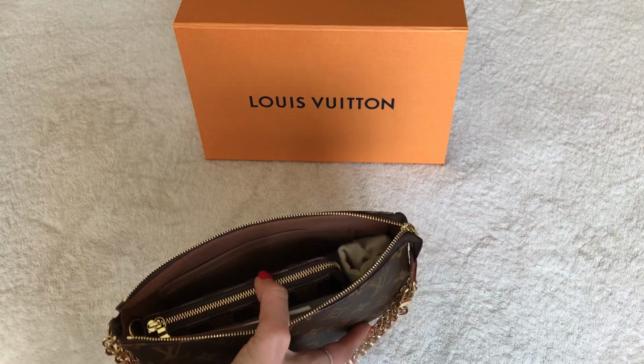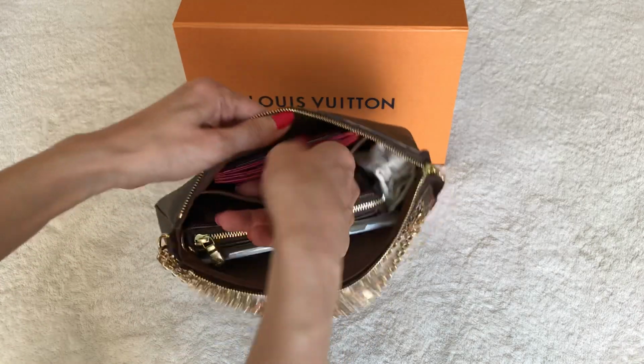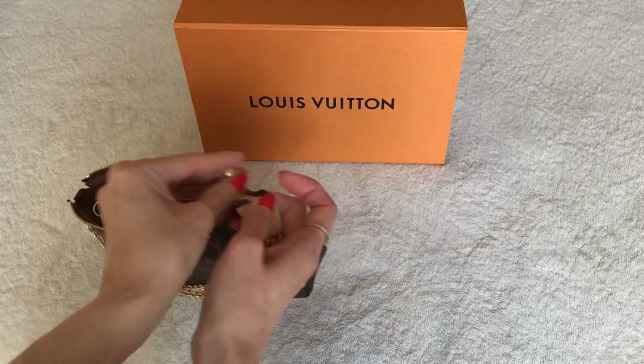Okay, and then here is my Chanel card holder, which I put on the side here. See the slip pocket? Like that. So here I have literally all of my daily essentials, including my mini pochette.